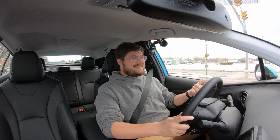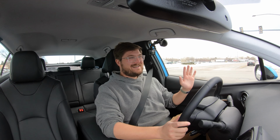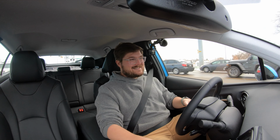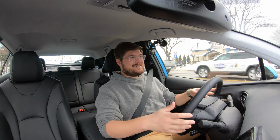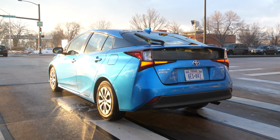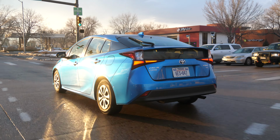So like cruising around the city, what more do you need? Just put it on adaptive cruise, and it just does the driving for you. Honestly, it's just great at this. You know, I'm going to repeat myself over and over. You all know what the Prius is good at. It's one of the best city cruisers because it's got tons of space.